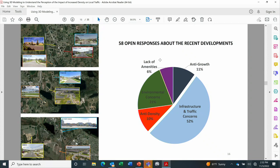So getting to the results. When asked about the recent developments, 58 people left open responses. And what stuck out to me when thinking about traffic and transportation is that over half of the comments complained about the traffic and the infrastructure concerns with regard to these new recent developments. That was followed by environmental concerns, because as I said, St. Cloud was very much a rural and agricultural focused town. But over the years that has very much changed.